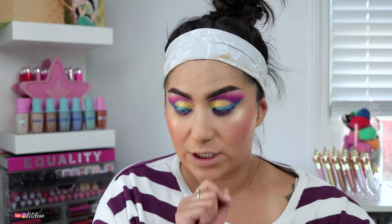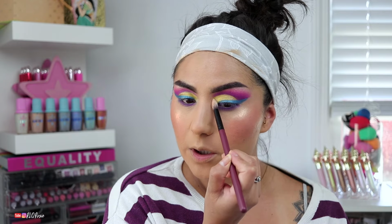But this one, the second I saw it, I swatched it because I was like, that's gorgeous. I'm keeping that. And then I'm going to take a little bit and we're going to pop it on my inner corner. And then for lips, we're going to go into my absolute favorite indie brand.